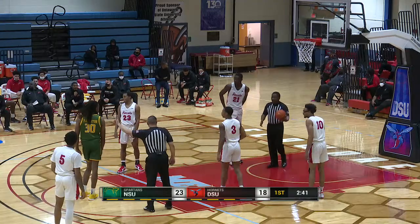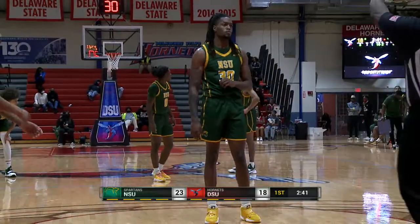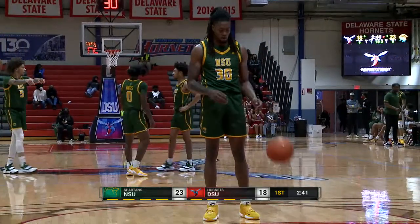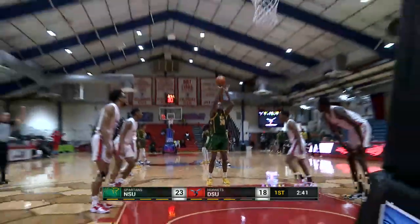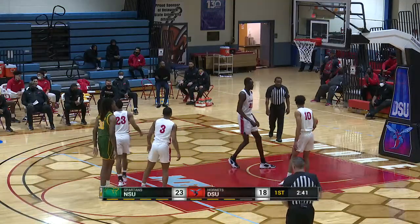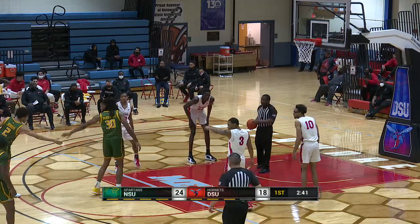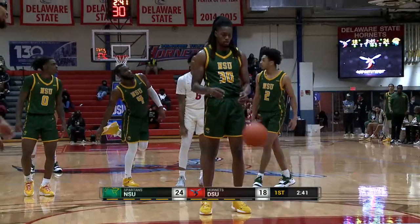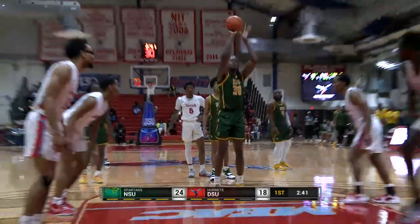Bankston has started all 22 games here for Norfolk State on the season. He's averaging 11.1 points per game. He's a 54% foul shooter coming into the contest. The few that he's going to make, oh, well, he done made 2 in a row. First one didn't count. Nope, didn't, but he made that one. Makes it 24-18. It's a 6-point lead, and he'll shoot again.